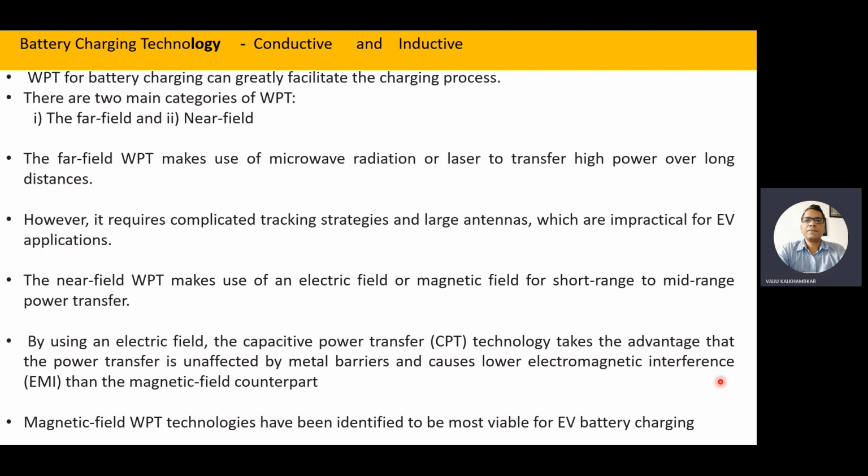So the near field wireless power transfer makes use of electric field or magnetic field for short range to mid-range power transfer. By using an electric field, the capacitive power transfer technology takes the advantage that the power transfer is unaffected by metal barriers and causes low electromagnetic interference.